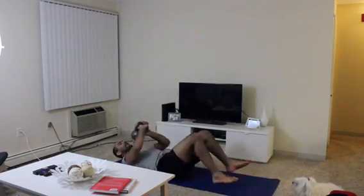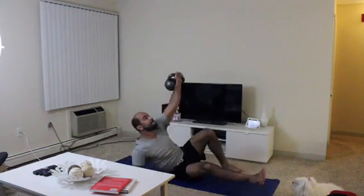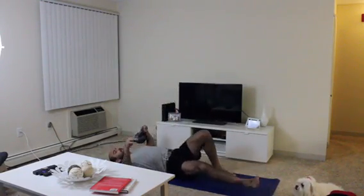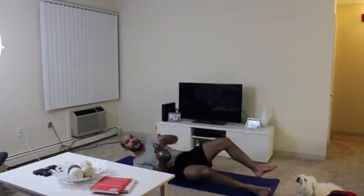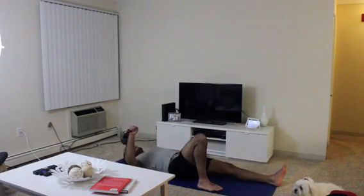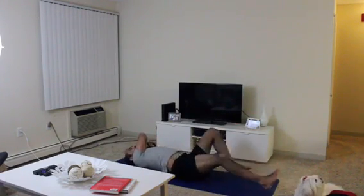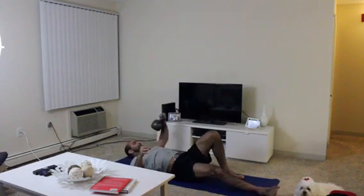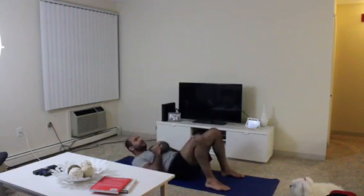Then I switch to the other side. Once I finish the half Turkish get-up, I do just like a regular bench press. This one I do 15 to one side and then 15 to the other side. Then I put the kettlebell on my chest and I do 30 abs.